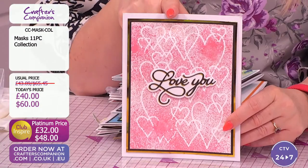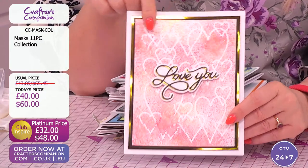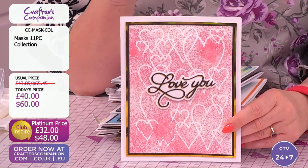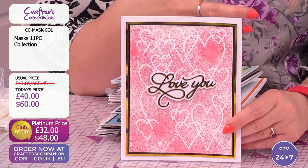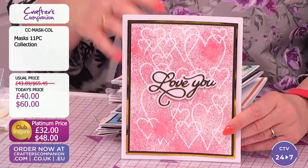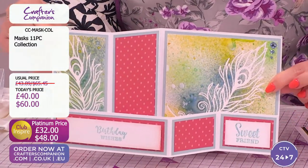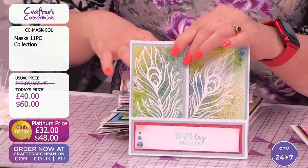Shimmer ink pads, shimmer sprays we're going to use with these as well because they work so well. So a lot of these samples are done with the shimmer sprays. Look how amazing these look. I think these are beautiful to use just in the background and that really frames that beautiful sentiment inside. Doing all your different concept cards. Look at that feather. That's amazing. I absolutely love that one.